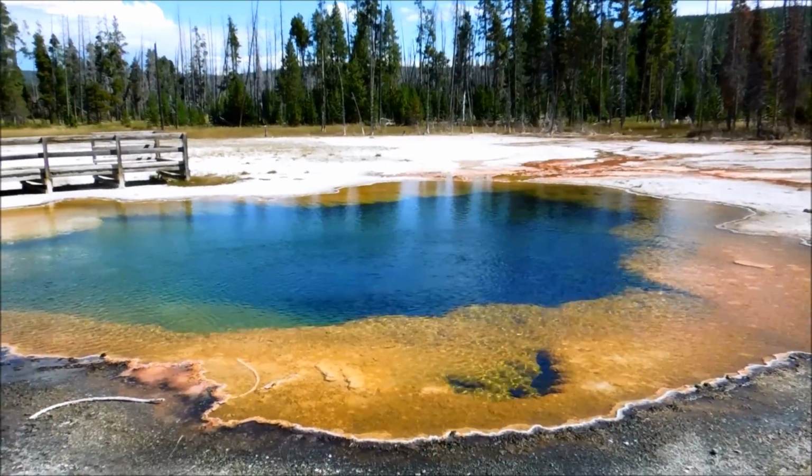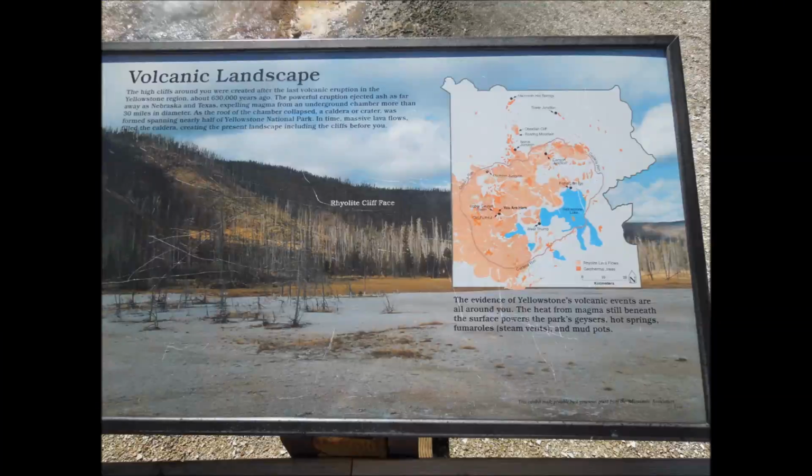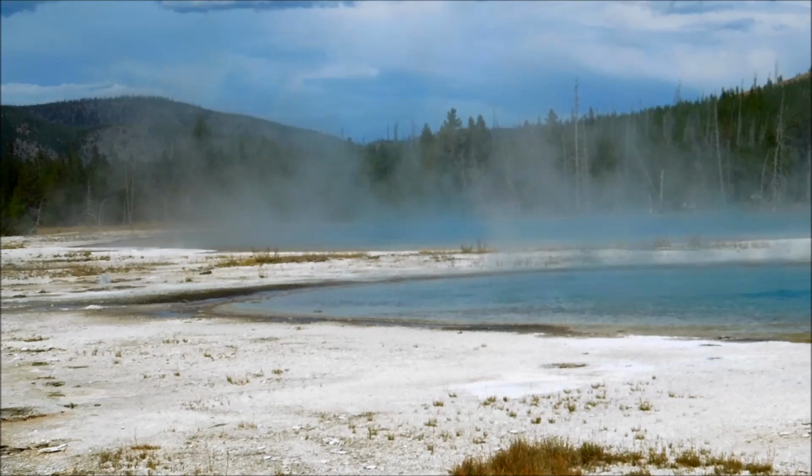In episode 4, I cover some of the beautiful hot springs and geysers I encountered in Biscuit Basin, such as here, which is a separate area from the Upper Geyser Basin, which encompasses Old Faithful, which I've been showing for the previous 3 episodes.